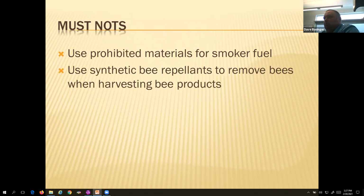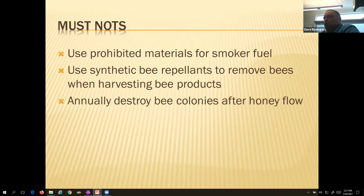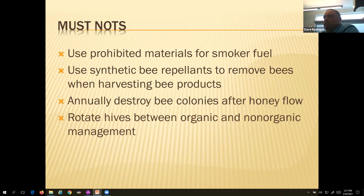I can't use synthetic bee repellents either when I'm harvesting products, and I can't destroy my colonies after honey flow, which maybe I'm wrong, but I don't know that that's too much of a problem anymore. The other thing is I can't rotate between organic and non-organic management. So I can't have them organic one year, pull them out, the next year they're not organic, then throw them back into organic. If they're organic, they stay organic until they can't be, and then they're removed and they can't come back in. So no jumping in and out to treat hives.